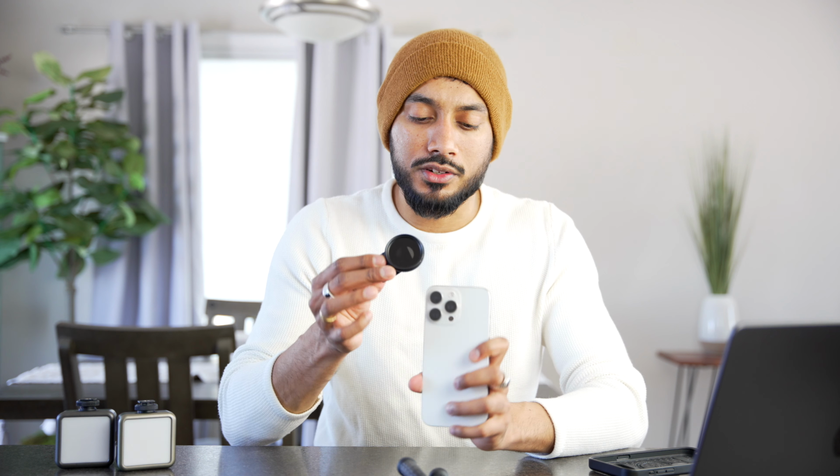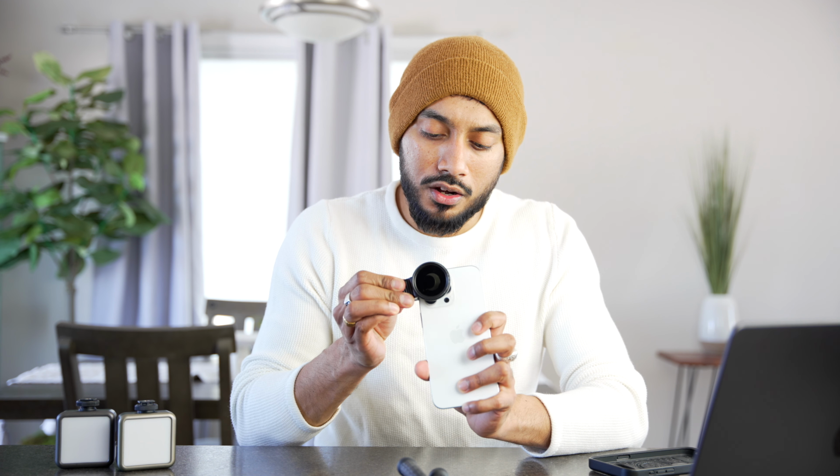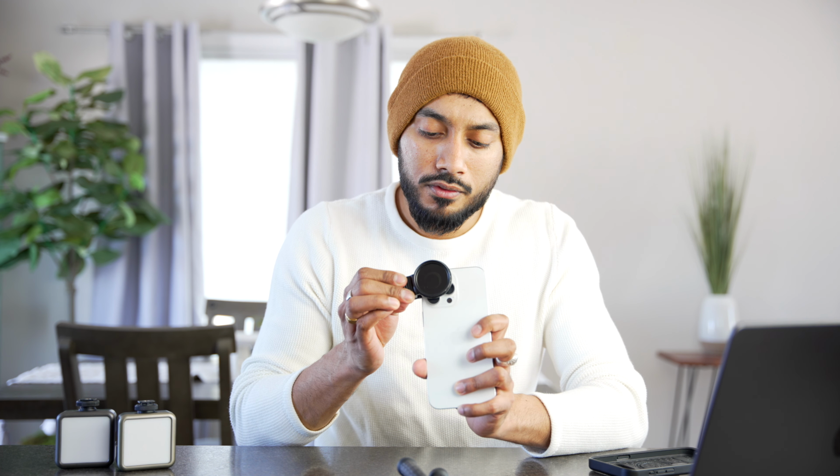This is a polarized filter. You just put it on to the main camera lens like this, and this is gonna polarize. This is gonna bring that light down. It's gonna cut off that light and make it contrast with video footage, and then it'll be nice. This comes in handy a lot of the time.